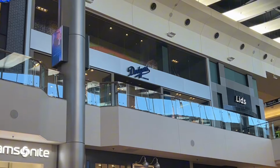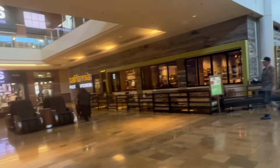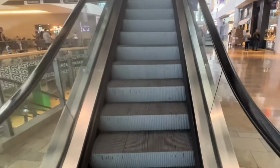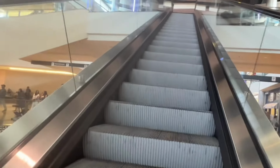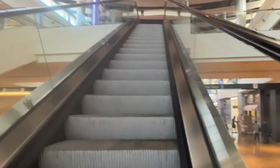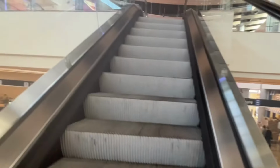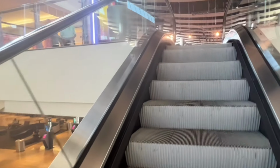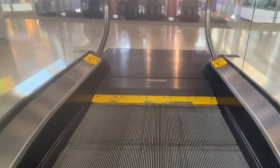Oh yeah, I see it right there. Let's go up one more level. Okay, this escalator straight ahead. Okay, there's the Dick's Sporting Goods. California Pizza Kitchen. Oh, the escalator's in there. Tommy Bahama. Oh, okay, another escalator that doesn't work. Careful here. It always feels weird going up. Yeah, I'm getting dizzy. Okay, almost there. Here we go.